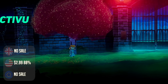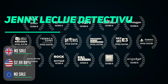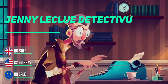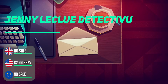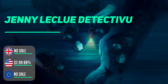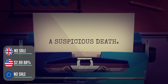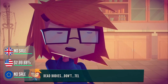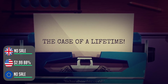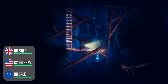Jenny LeClue is an adventure game focused on exploration, story, and character that is fully voiced and has a superb art style. It's simply one of the best adventure games on the Switch that there is. You play as Jenny LeClue, an aspiring young detective and obsessive pursuer of the truth. But nothing exciting ever happens in her small town, and she longs for a real adventure. Jenny gets more than she bargains for when her mother is accused of murder. She embarks on a journey to uncover the truth and soon discovers nothing in her hometown is what it seemed.